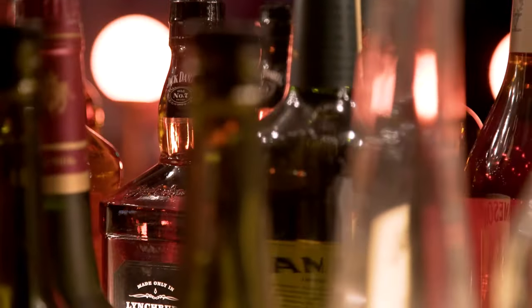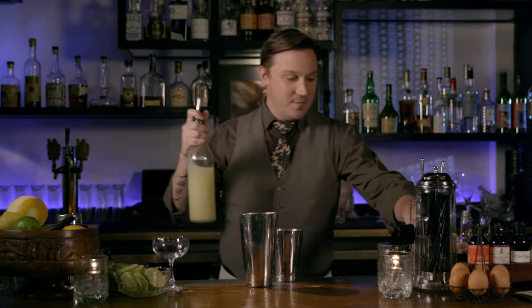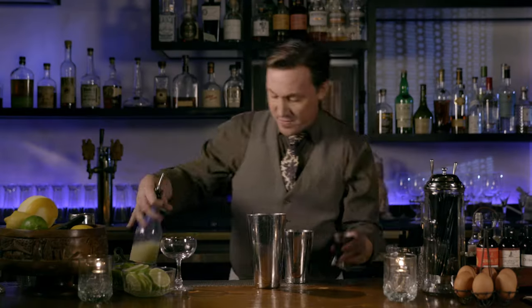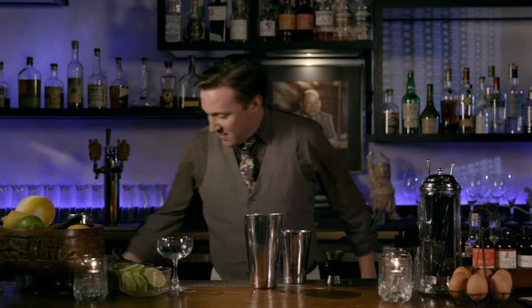So we have a lot of Polynesian themes here as well, so we're no strangers to tiki. This is our riff on a little tiki variation of a Hemingway daiquiri. Obviously with a twist, it's gonna be called the Blush Crush. So first things first, use a little fresh lime juice. And this is an equal parts drink, so everything is gonna be 3/4 ounces.